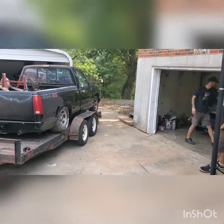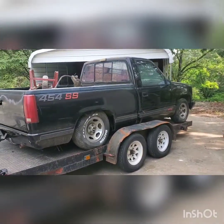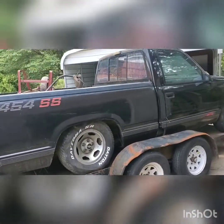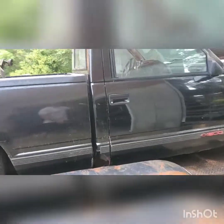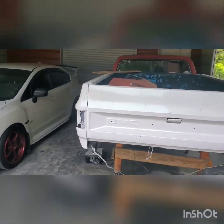Alright, YouTube, we got a new project here. So here she is. It's a 454 SS, obviously. It has a 4.6 drop on it. There is no motor in it. It's in the shed over there. It's my buddy Nick's house right down here.